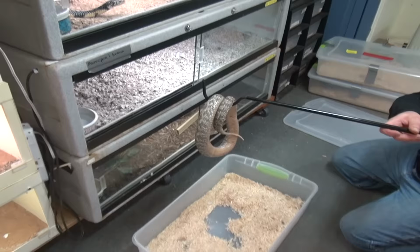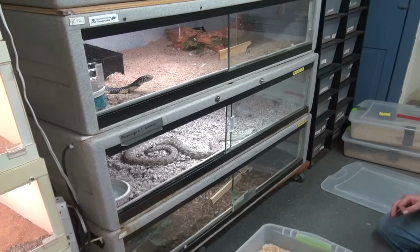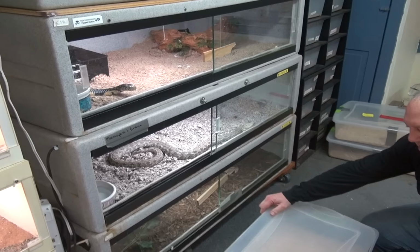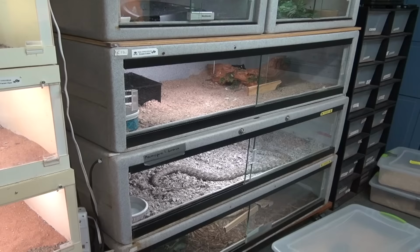This is a girl. Here you go. Go ahead. I know you don't want to go in there, but do it for me anyway. Oh, and they blend so well with the substrate. Now these are arid snakes from Uzbekistan. The mountainous area is pretty dry there, so they're okay on this dry substrate. So that's one of three.